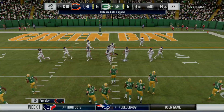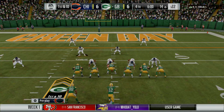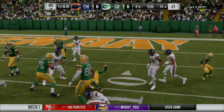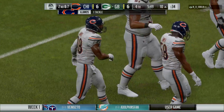Well, we had a number of good games in the afternoon sessions, but this Sunday nighter might top them all. We come up here on 1st and 10. Draw play, Rodgers to Montgomery. And he'll get this one down to about the 10-yard line. Give him 3 on first down. It'll set up a 2nd and 7.